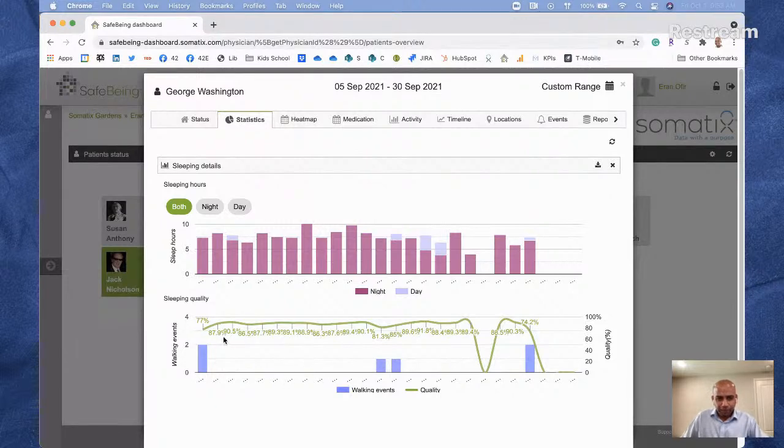And then the quality of sleep. I talked about the Pittsburgh Sleep Index. So here you can see they started off not that great, 77%. Then it ramped up to 90%, and so on. And you can also see the number of walking events. How often did they wake up at night, either to go to the bathroom or just awake for some reason? So that's something we can look at as well.